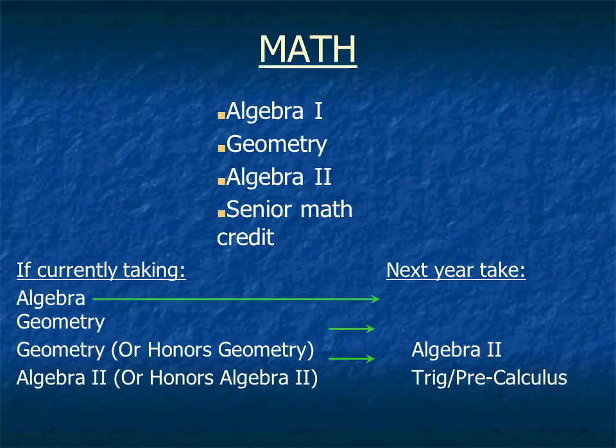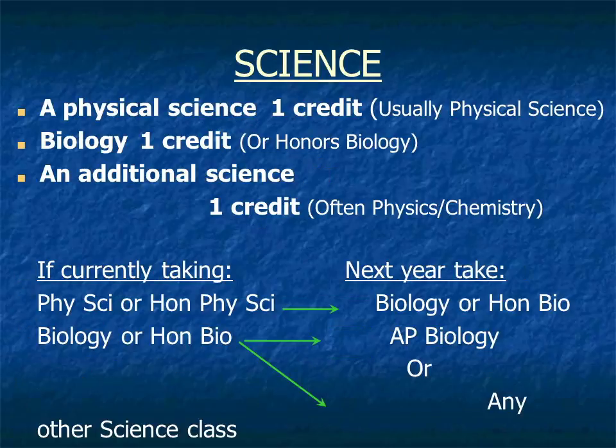Math. You are all going to be at varied levels of math, so we have designed this slide to help you know where you are supposed to go based on where you're currently at. We have stated the graduation requirements again for you above. Now, if you look towards the bottom of the slide, you'll see the appropriate math track for you. So if you're currently taking algebra, next year you'll take geometry. If you're currently taking geometry or honors geometry, next year you'll take algebra 2. If you're currently in Algebra 2 or Honors Algebra 2, you will be going into Trig Pre-Calculus or Honors Trig Pre-Calculus.